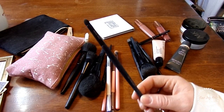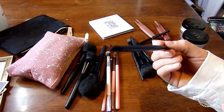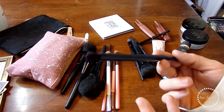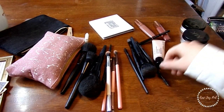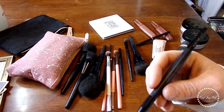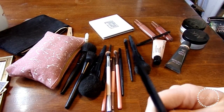This is the Eye Smudger Brush by Mary Kay. It has a nice fine tip, so you can give yourself basically an eyeliner effect, but smoky, by using this instead of eyeliner. This is the eyeliner end on this brush. This is the Mary Kay Eyebrow and Eyeliner Brush. It has a nice eyeliner tip on this side.